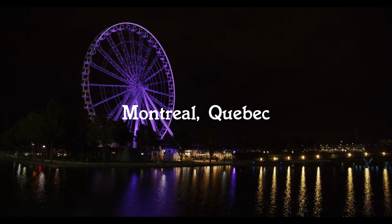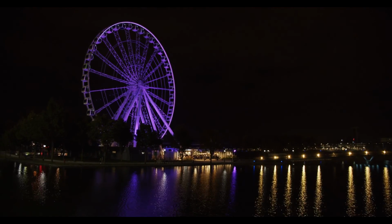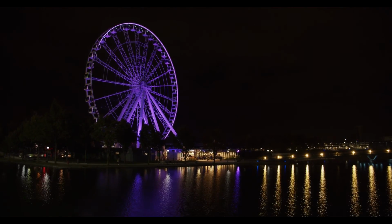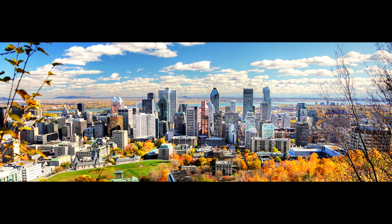Montreal, Quebec. Montreal is primarily for Francophiles and French speakers, as French is the province's official language. It's a beautiful and culturally rich city, though. Old Montreal has the cobblestone streets and historical architecture you'd expect in Europe, while the many bakeries that serve freshly baked pastries daily make it feel like Paris.